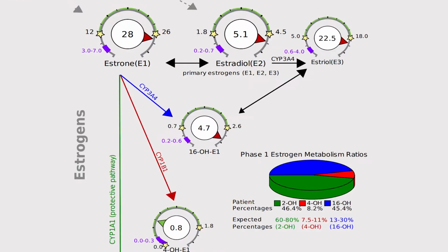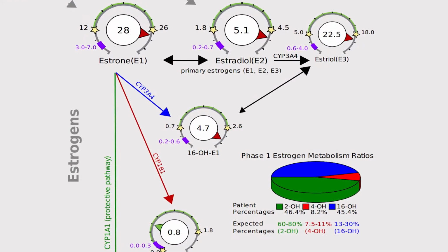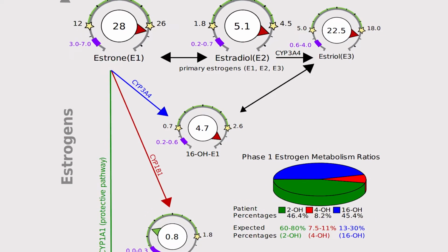Dutch stands for Dried Urine Testing of Comprehensive Hormones, and in my opinion, this is the best test on the market. The reason why I feel it's superior is that it doesn't only show you your hormone levels, it shows you the metabolites and which pathways it's going down, like we talked about a minute ago. It's really important to understand what your hormones are turning into and which pathways they're going down. A great example of this, which I referenced earlier, is estrogen.